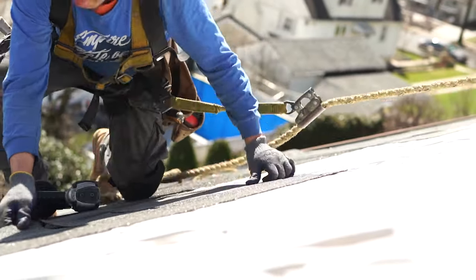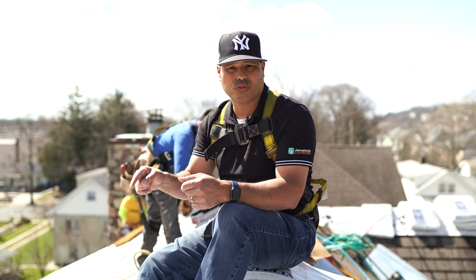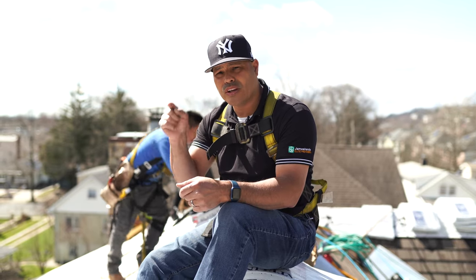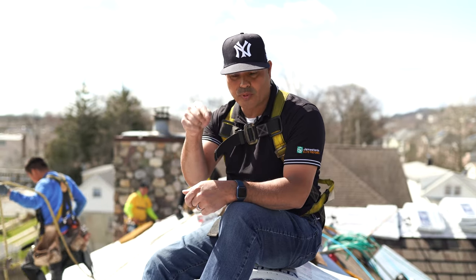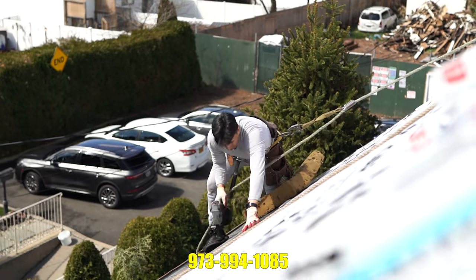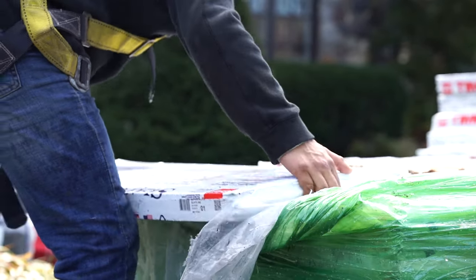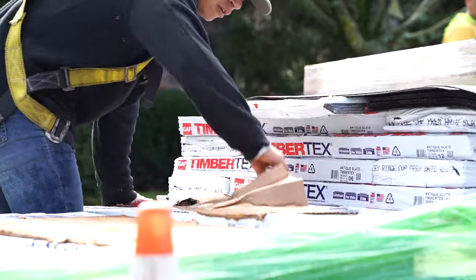Guys, I always say one of the important investments that you're gonna do for your home is a roof, right? If you have a good roof over your head, you're covered for 25 to 30 years, right? So if you're in need of a roof, give us a call at the number below, 973-994-1085. All of our roofs come with a 25-year golden pledge warranty.